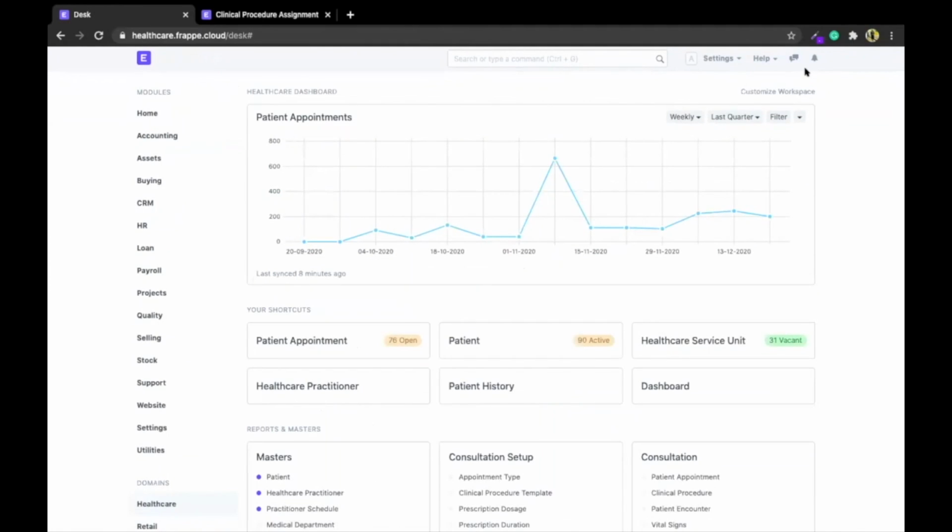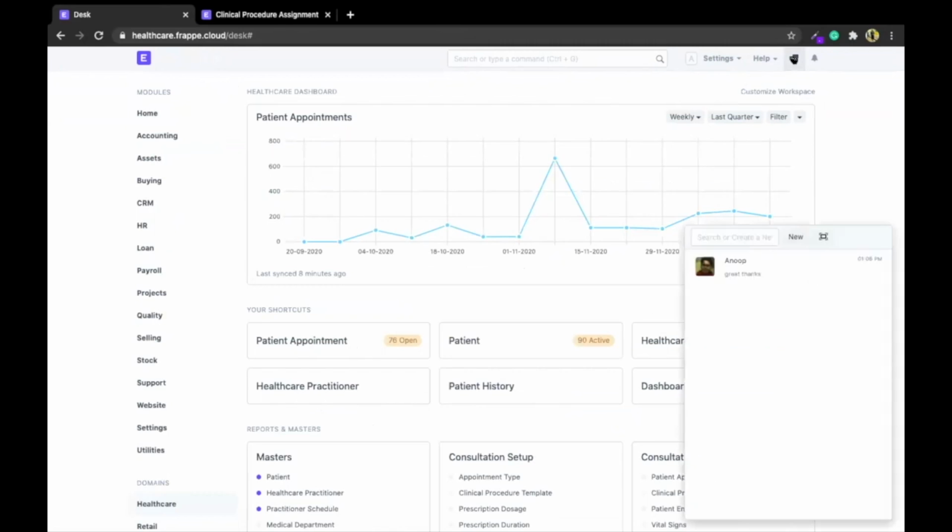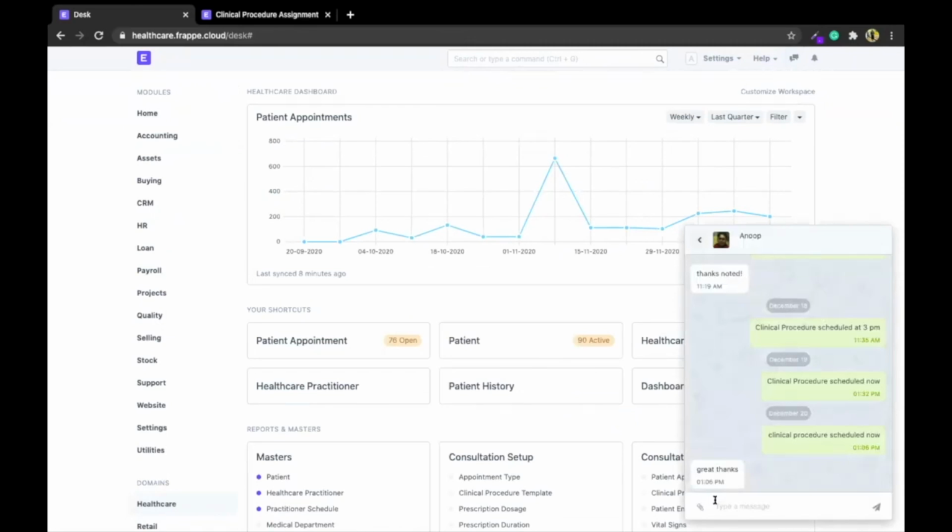Whenever it comes to care coordination, we also have ERPNext chat, which lets you coordinate with your fellow healthcare practitioners. I can simply click on this chat icon over here and choose the thread.